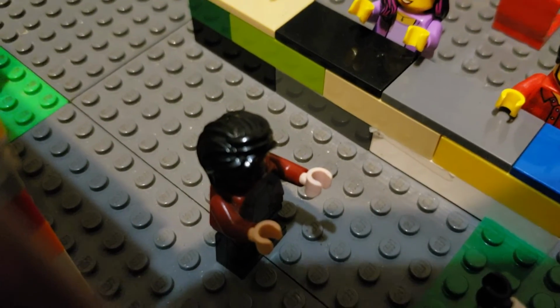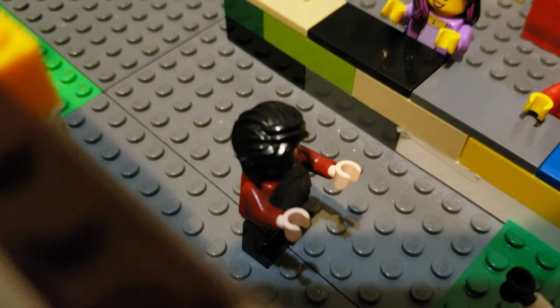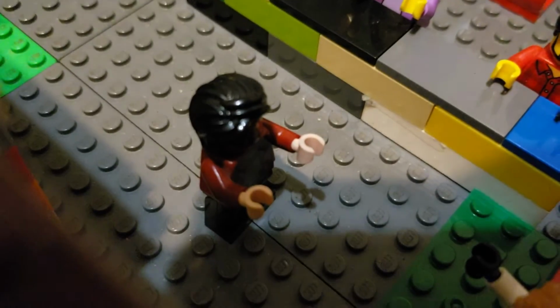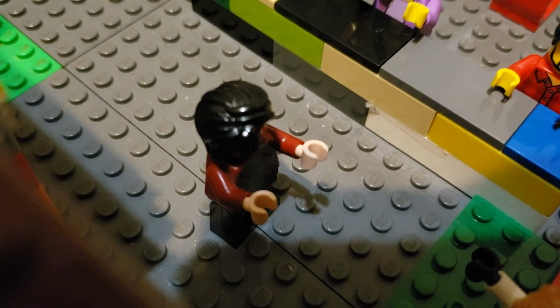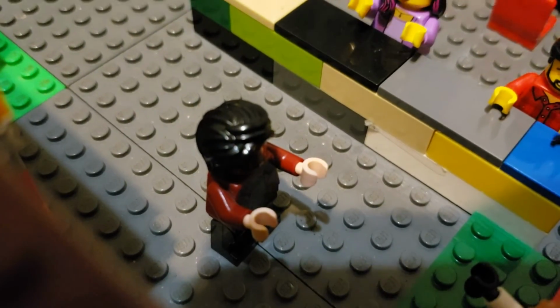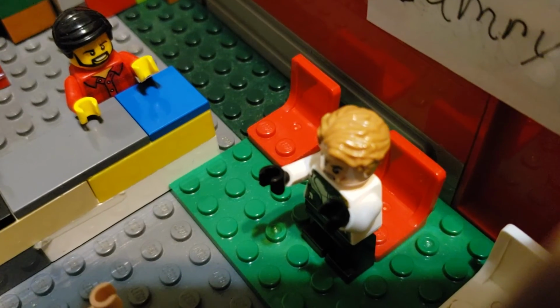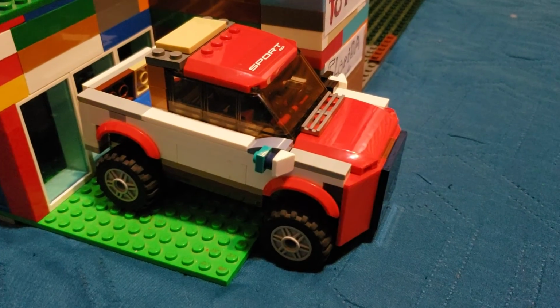Alright, thanks man. No problem, man. So you have to come back and service that truck when it reaches, let's say, 1,000 miles. Yeah, when it reaches 1,000 miles, you have to bring back the truck to service again. Alright, thanks.